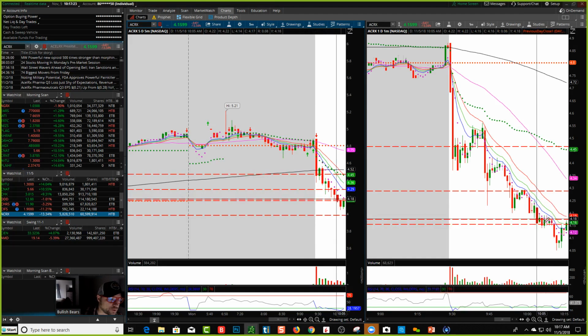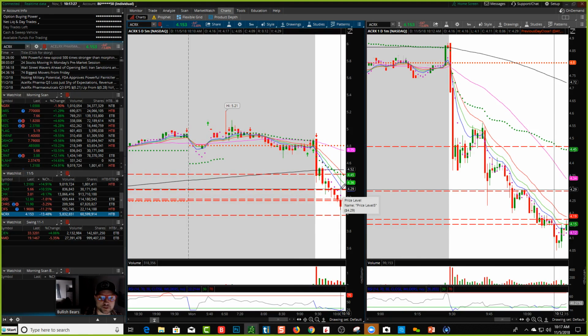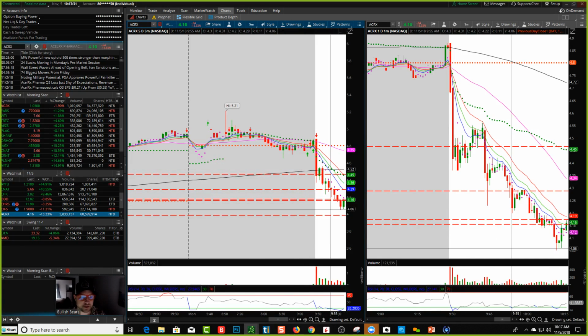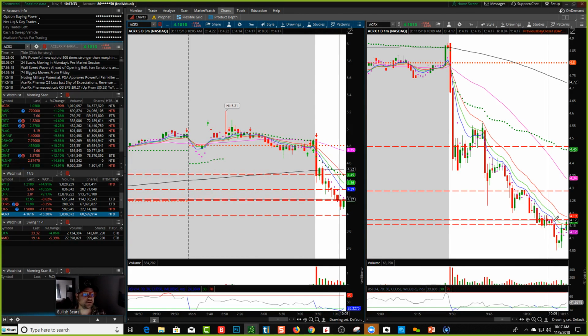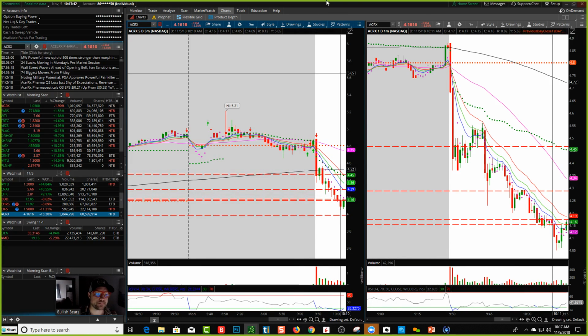If this can get above the 20, it might set up for an inverse head and shoulders on a 1 minute for a pop right up. You know, it might be a scalp of 10 cents or so potentially, but got to watch and see what price does here. Needs to get above that 20 EMA here. If it gets above that 20 right in here, might have some room up to that 429, 430-ish area.